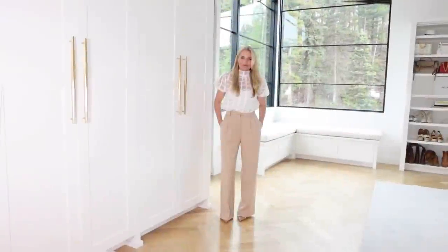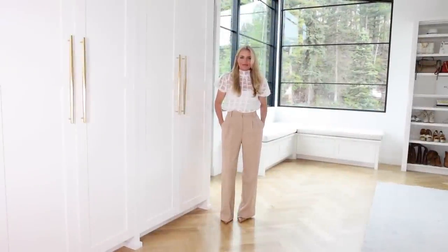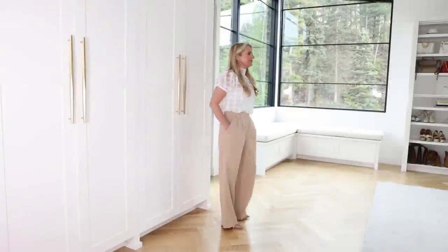This really is a spotlight on this mauve grid top. It's sheer, it's so pretty with a little mock neck and a tie in the back. I love this blouse so much. I saw it, it's on Anthropologie, and I thought this is like a beautiful blouse to have.